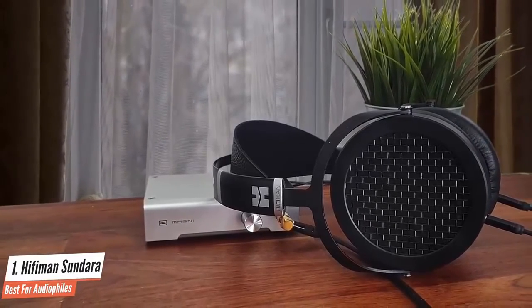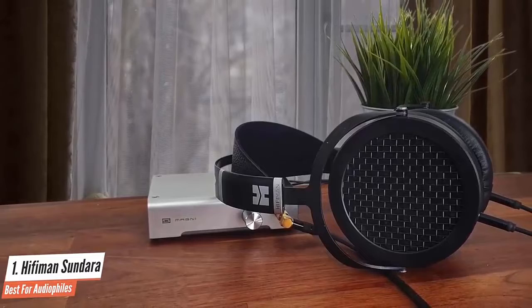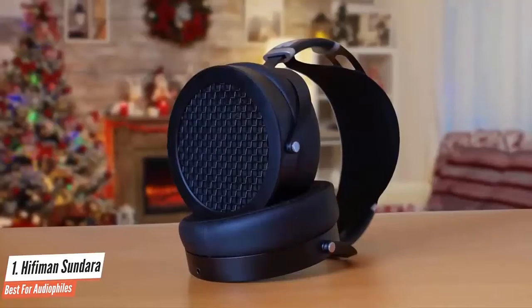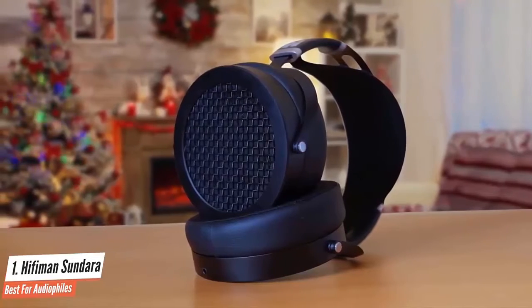The Sundaras from Hifiman feature their newly developed diaphragm, which is 80% thinner than their popular HE400 series. This means that you'll be receiving a much wider frequency response that allows for more detail when listening to your favourite tunes. The overall build quality is great.